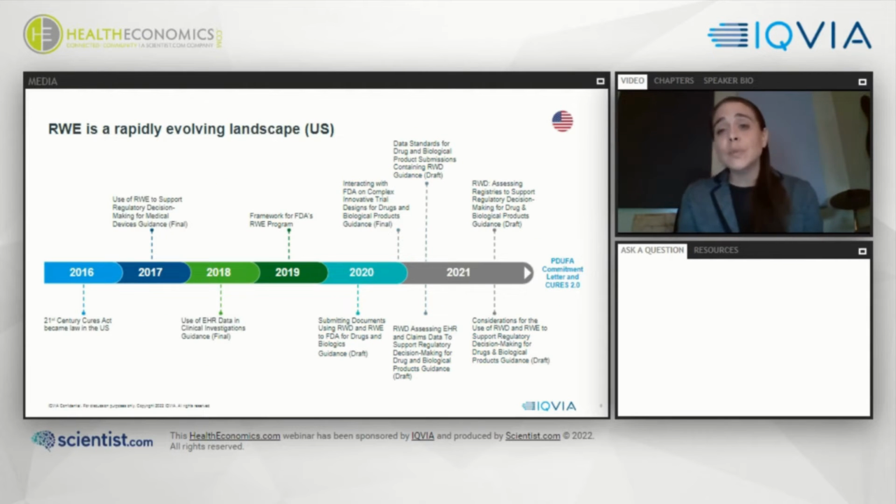Now, as we talk a little bit more specifically with regard to the United States, this is a very brief timeline of some of the activities that have gone on from a U.S. FDA perspective. In 2016, the 21st Century Cures Act became law in the United States, and this was really the impetus that spurred the remainder of the information that you see on this timeline, as well as the information that we're going to talk about in a little bit more detail later today.